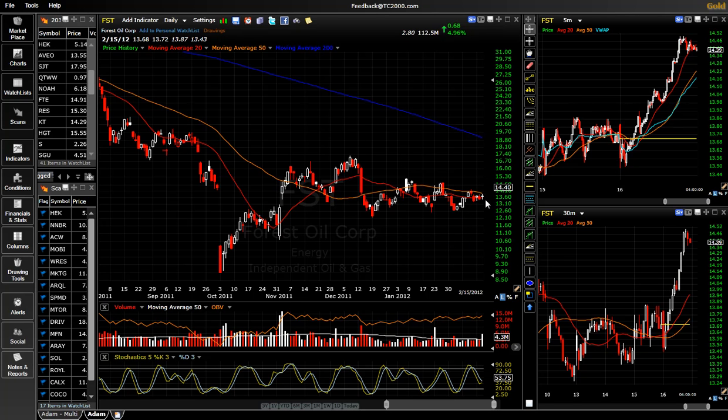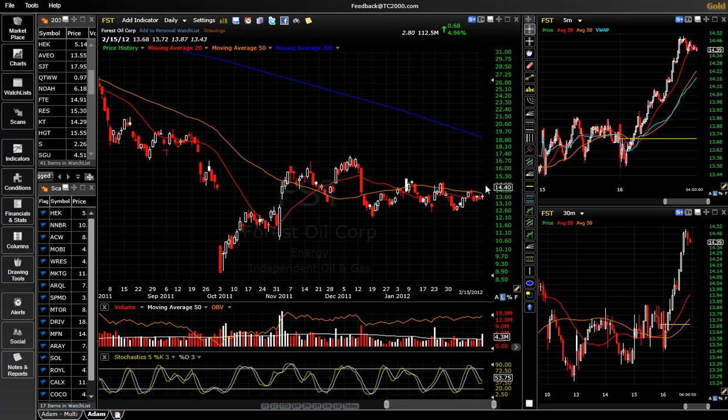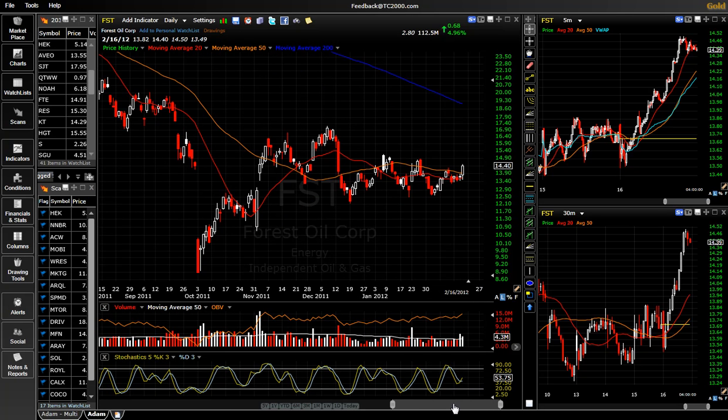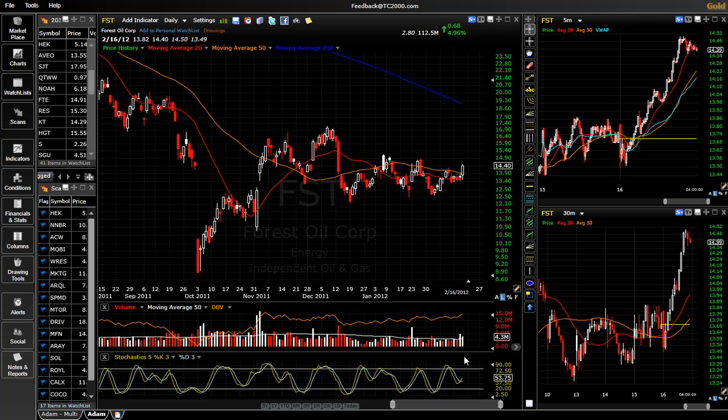You can see that we're getting stuck between the 20 and the 50-day moving average. A break of that 50-day moving average could send us out of this range and higher. We also had volume start to spike up on this doji candle here, so we were definitely looking for movement to happen. Today we did see that movement as it popped out of that 50-day moving average in the morning, and then it just took off for the rest of the day.